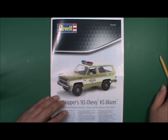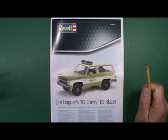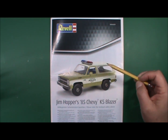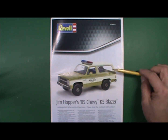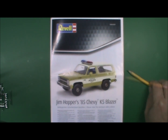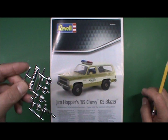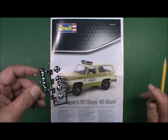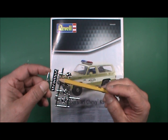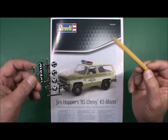So one of the first things I do, after washing everything, is look at the instructions, like most of us modelers, even though I got HDD and skimmed through it real quick. But being a military vehicle, I had to look at what is not supposed to be chrome. Revell does a very good job of chroming parts. You can see here, they're nice and shiny. These are the hubcaps, and I don't need that. This is for the light bar that goes underneath the clear plastic. I don't need that, so that's going to stay on this.